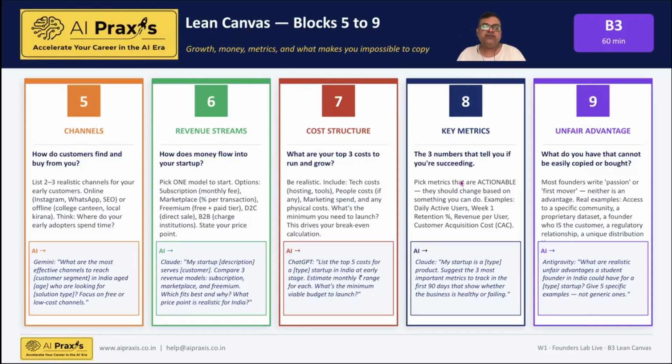Then comes block 9 here, which is unfair advantage, right? And this is where finally we reach one of the most important and misunderstood blocks. Okay? That is the unfair advantage. So you can ask yourself, if someone with more money copied my startup tomorrow, why would customers still choose me? So many founders write, we are passionate, we work hard. Those are all good, right? Wonderful qualities. But they are not unfair advantages. What your customer wants is for their problem to be solved, right? And if they're getting a similar thing from some other place, maybe at a different price or they derive more value, they will definitely go there.